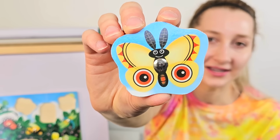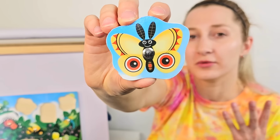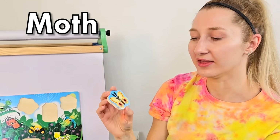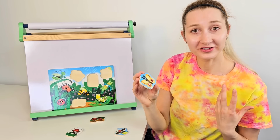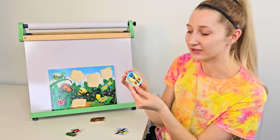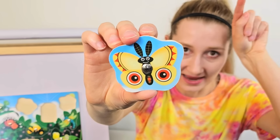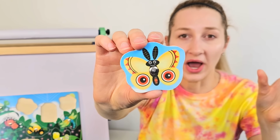What is this one? If you said butterfly, I would think you were right, but this is a moth. Moths are like butterflies, but they come out at night and they fly around at night and they're nocturnal. That means they're awake at night. So this is a moth. And I think the thing that gives it away is the antennas, and they're a bit fuzzy. They kind of look fluffy and wider.